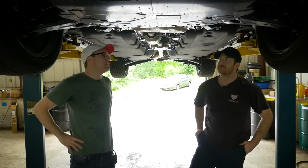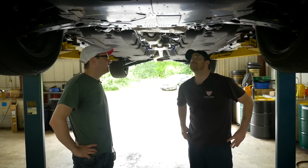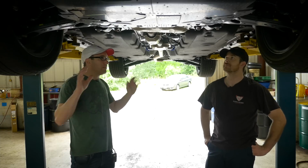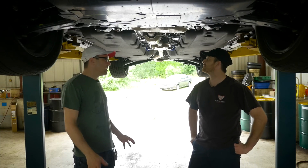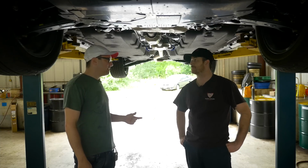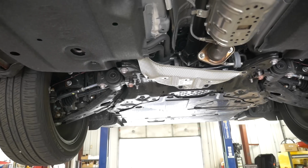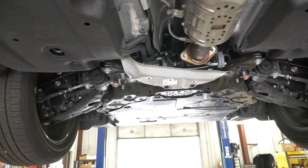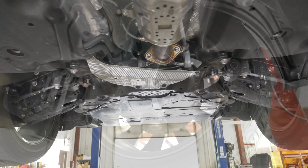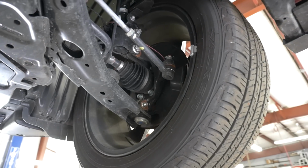So we are under the CX-9, and what we've learned about this is that for the most part, the architecture underneath is shared with the CX-5 and the Mazda 3. So a lot of all this has been reused. Now, in terms of suspension components, linkages, bushings, tie rod ends, all that type of stuff is all unique to the CX-9 and has been upsized because this is a much larger vehicle.